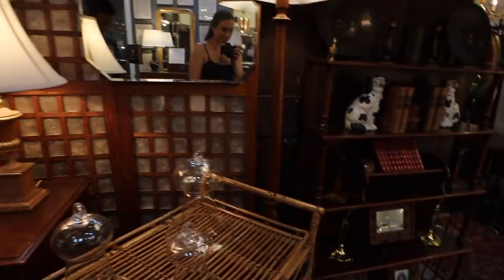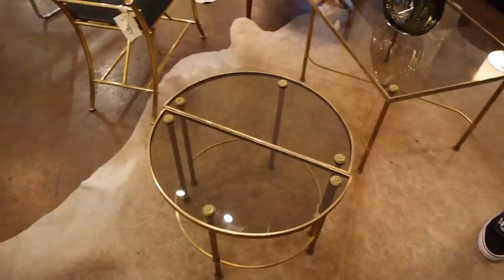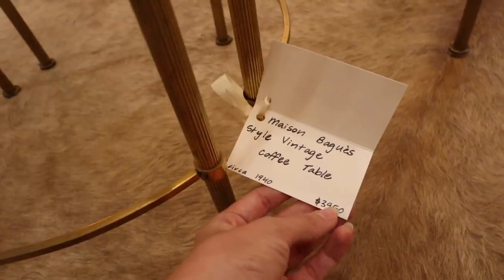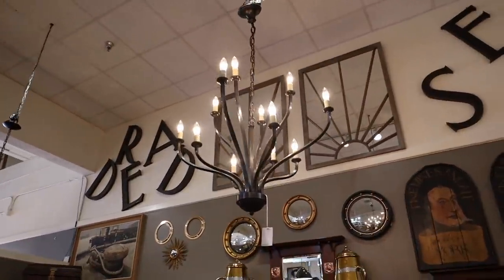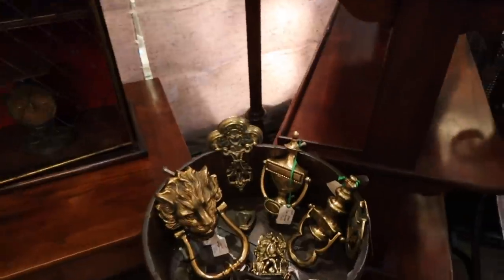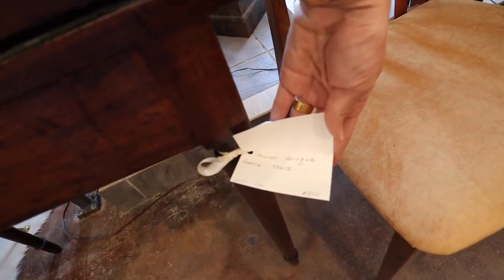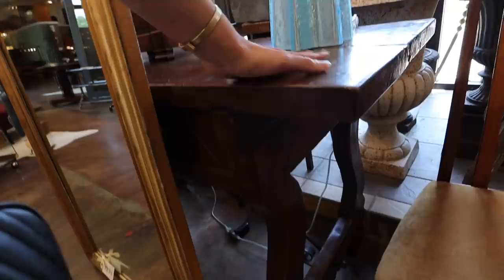Oh, look at that mirror. I feel more at home here. Pretty rug. I love this. Look at this pretty maison style vintage coffee table. 1940. That'd be really pretty for my mom's house. French antique game table, 1780. Gorgeous.